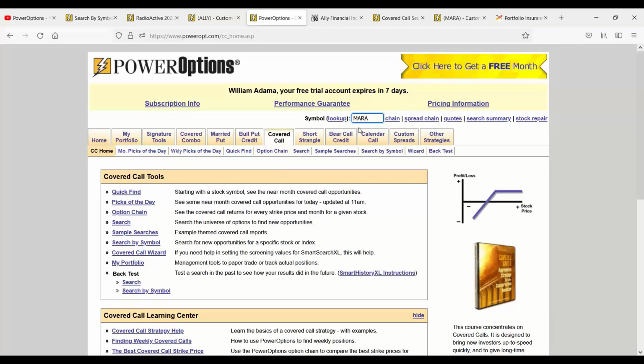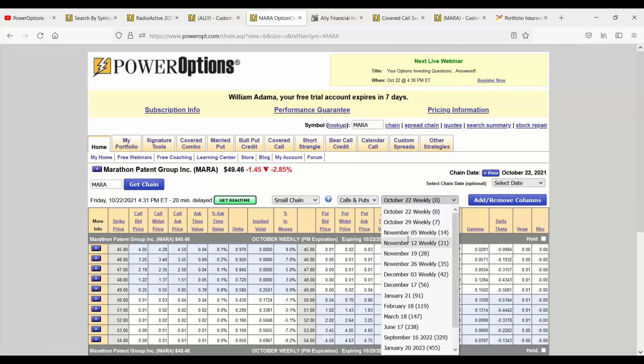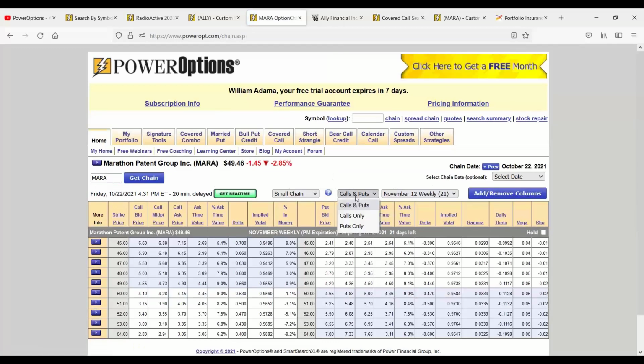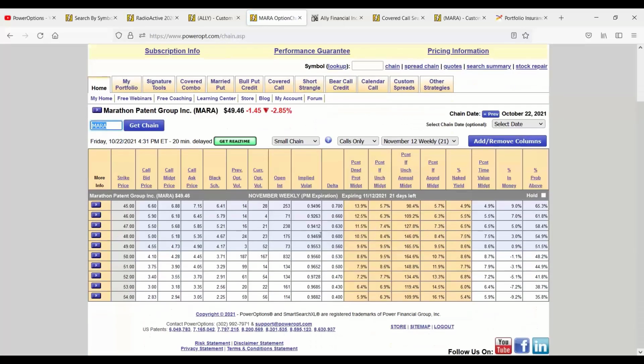And we're going to go out again to 14 days. We're just going to go straight to the call chain for Mara. And this is not a recommendation or suggestion, but we're just going to take a look at how we would analyze this position. Okay? There are 3 ways to trade a covered call.